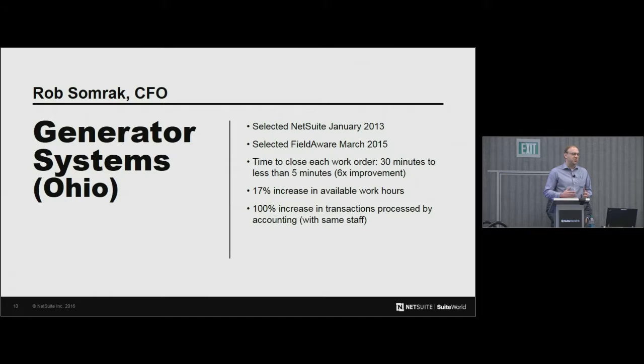There'd be guys that would close their work orders over the weekend on overtime, and there'd be guys we'd have to bring into the office and schedule them off the road for a day doing the unproductive work of closing work orders.